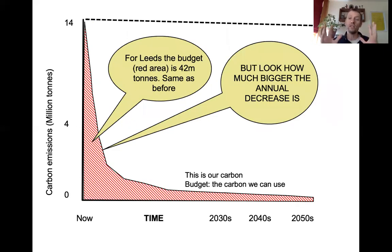So for Leeds, the budget stays the same. It's still 42 million tonnes, but look how much steeper the annual decrease is because we've only still got that 42 million tonnes, but we have to squeeze it into a descent curve to get to zero carbon by the 2030s, 2040s. So the task is much, much harder. That's why it's super important to pull back on flying and pull back on excessive global consumerism, especially importing stuff from other parts of the world. So this is a really big wake-up call.